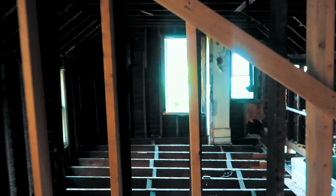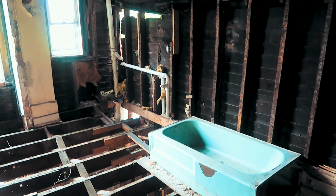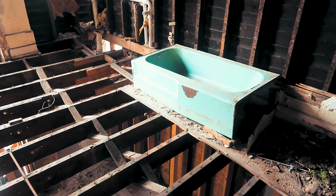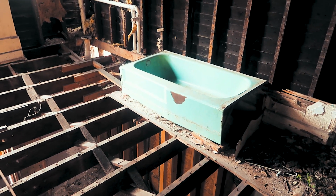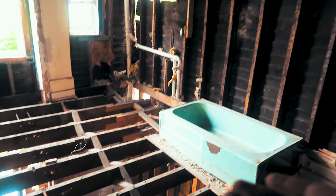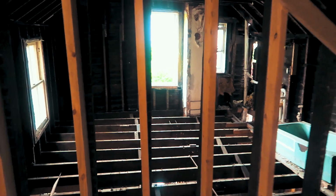This was an addition on the back of the house that has just been decimated. That whole back corner is collapsing. The floor has dropped by about 6 inches. And the fact that there's a 500-pound cast iron tub sitting on that is not helping the situation at all. So we're gonna have them come in and shore up the flooring, get that stabilized, and rebuild this entire wall all the way from the ground up so that this will become a really cool master suite.